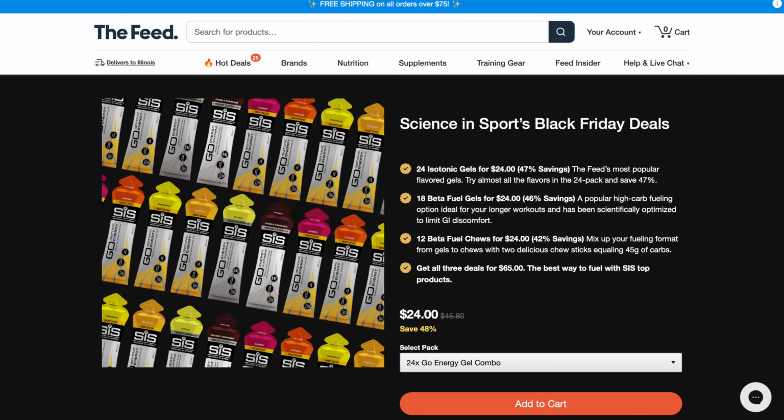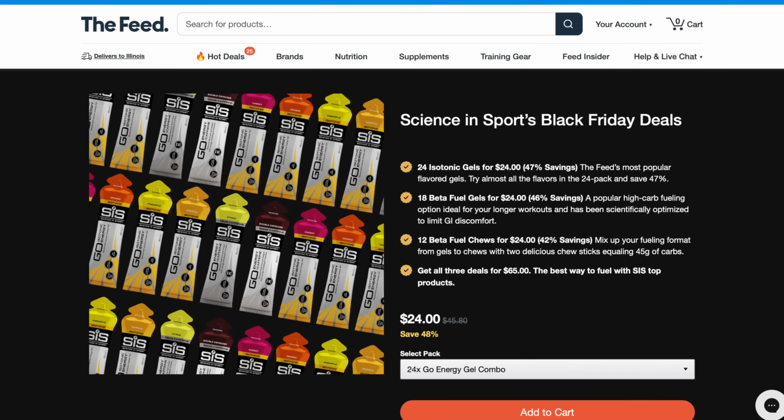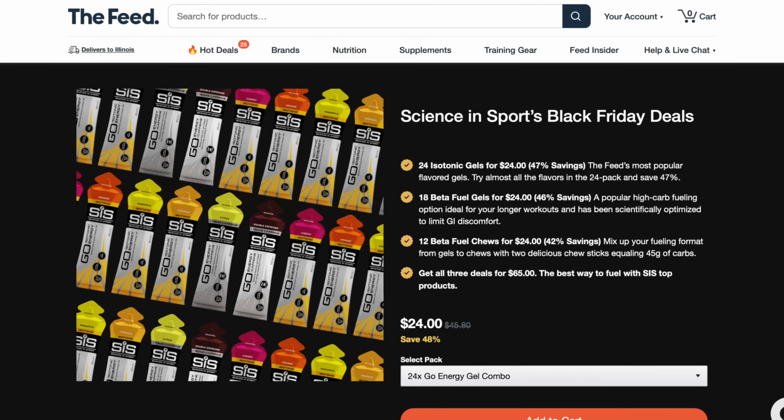You can get a 24 pack of a variety of flavors of the Science in Sport gels for 24 bucks, which is a really great price per unit and lets them figure out which flavors are going to work out best for them. For me personally, it's the citrus flavor. I like the taste. It's kind of like Sprite, and it has caffeine, which incidentally, Sprite does not.